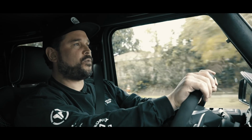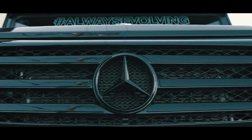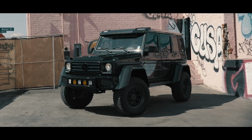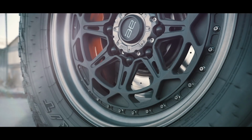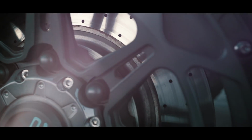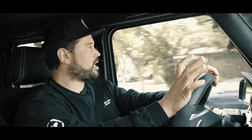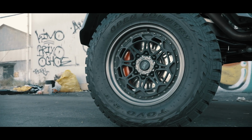This particular 4x4 squared that we're driving is from our friends at Always Evolving. And they've done some tasteful upgrades to this car to kind of give it a custom look. They've ditched the stock wheel and tire setup from this car and gone with a custom Desert Tech forged 20-inch wheel. They went down a size in wheel, but went up a size in tire. This thing's running 37-inch Toyo Open Country all-terrains.